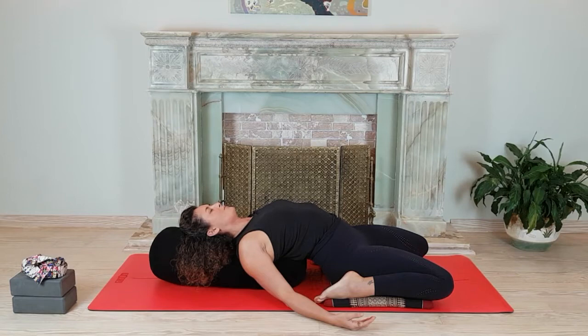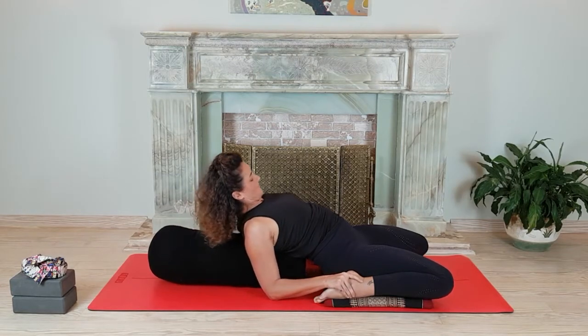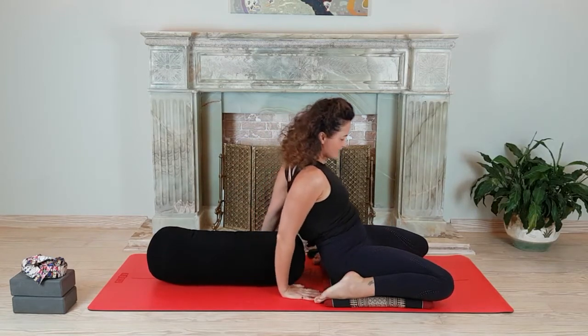And focusing on your breath. Deep and relaxing breaths. This pose can really help with premenstrual cramps. You may stay as long as you like. For now, I will slowly, with care, with the support of my hands, come up.